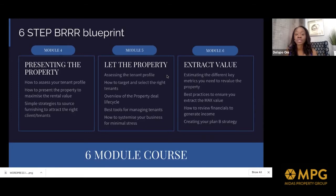And how to systemize your business going forward, because after a while, when you have 1 or 2 properties, it's easy, but once you start to build up a portfolio, it becomes difficult, especially with the number of legislation around, say, fire safety and the electric certificates, gas certificates, all of those different documentation that you need to do. So systemizing your business for minimal stress.